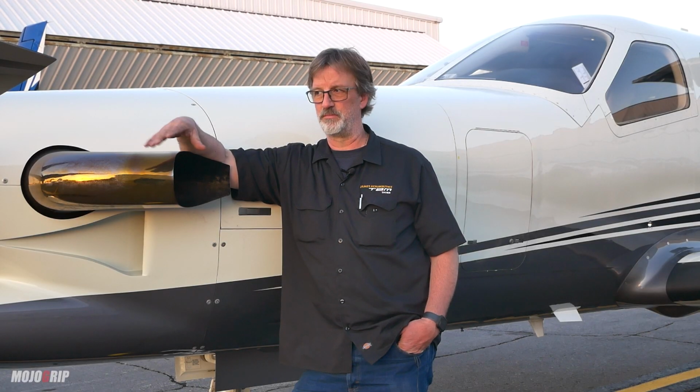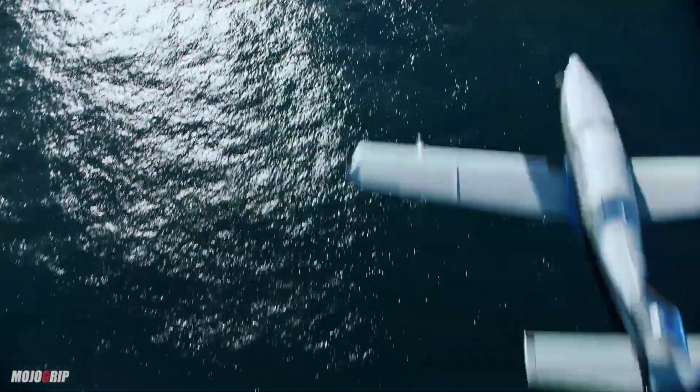The primary customers that buy these airplanes, regardless of model, really come from all walks of life and educational backgrounds. It really is a great diverse group.